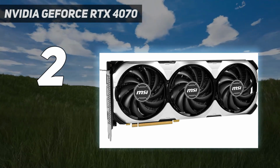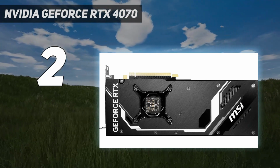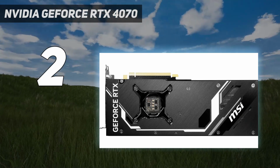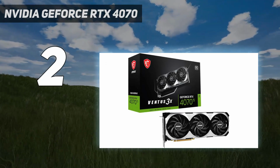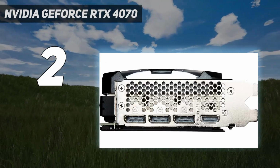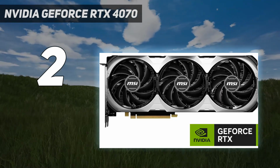With gaming performance at every resolution capable of going toe-to-toe with the Nvidia RTX 3080 and RTX 3080 Ti, the latter card featuring an MSRP double that of the RTX 4070's, there's just no question that this is the best graphics card for most people on the market right now. And number 1.